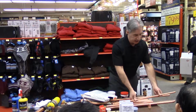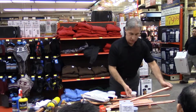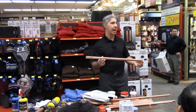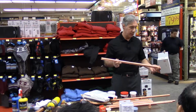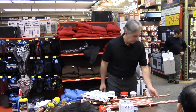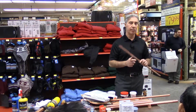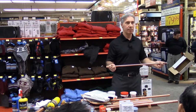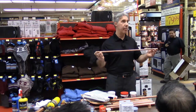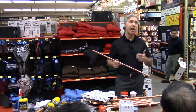Now, for hydronic or for drains, wastes, and vents, you oftentimes would be using not this size, but you'd be using type M copper. Type M copper is lighter in weight. So if you were to take a piece of 1/2 inch copper, like this here, which is type M copper, you can tell it's type M copper because the lettering on it is red. It says type M on it. Type L copper will always have blue lettering on it, and it'll say L on it.